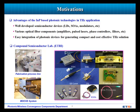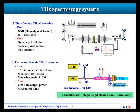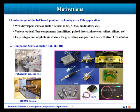We have experienced a lot of change in the optical communication industries, especially the rapid growth of access networks, and photonic devices require high speed, high bandwidth, low cost, and uncooled operation. So we can use well-developed semiconductor devices and components, and we can realize integrated photonic devices. We have very nice compound semiconductor labs. We developed optical components, as you can see, several different active devices and passive devices.